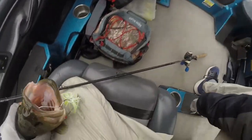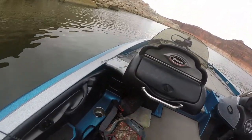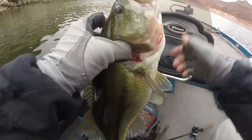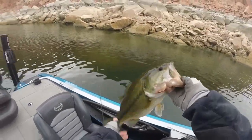I'd say that was a dandy. This is going to make my morning. Wish it was in the tournament, but that doesn't matter. Look at that nice baby. We're gonna weigh her.